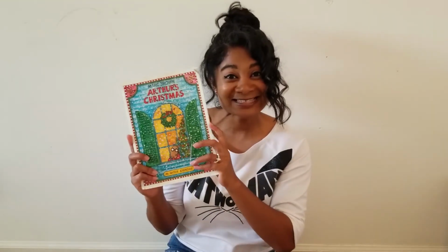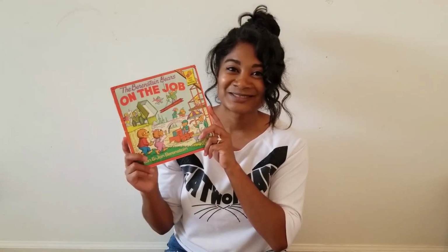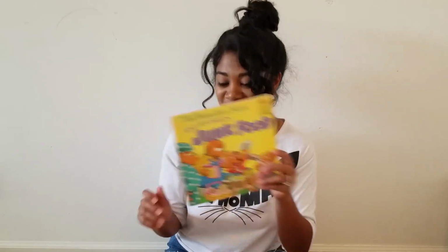Next, I have a few series that were classics whenever I was growing up. The first is Arthur. So I have Arthur's Christmas, Arthur and the True Francine, Arthur Goes to Camp, and I actually have 2 of these, and Arthur's New Puppy. And the next set of books is Berenstain Bears. I have the Berenstain Bears Visit the Dentist, the Berenstain Bears Go to the Doctor, Berenstain Bears On the Job, the Berenstain Bears Eat Too Much Junk Food, and the Berenstain Bears Learn About Strangers.